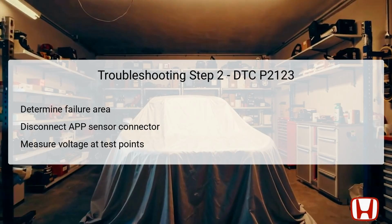Once the initial verification is complete, the next step is to precisely determine the failure area. Turn the vehicle to the off lock mode and then disconnect the APP sensor 6P connector. After disconnecting, switch the ignition back to the on mode. This step is important as it allows you to accurately measure the voltage between specific test points.